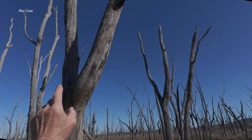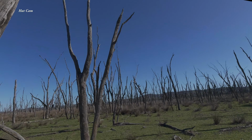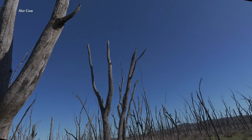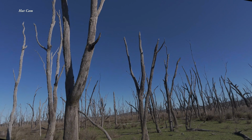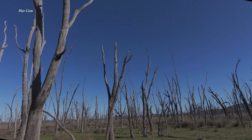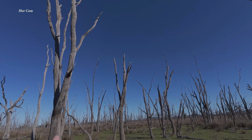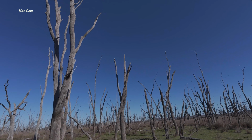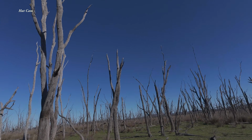In that hollow in front of me, the striated pardalotes have a nest. Now this is the exact place where I was yesterday. I just moved back. And they were hanging around here. I tried to get some shots of them flying, but another male turned up and they got aggressive with it and chased it off. I've been sitting on a log just over here waiting for them to turn up.